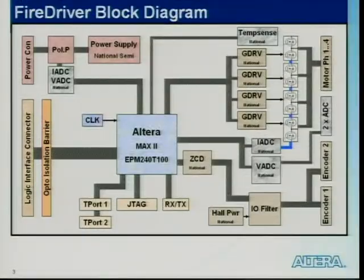Highest efficiency. Let's take a look now at the actual fire driver board block diagram. Steve, why don't you talk about this a little bit? I see another Altera Max 2 in the center there. Again, it's for I/O expansion. You can see all the different A to Ds that we have on there, and we only have one little connector off the far side. So we're really multiplexing the signals that come into the Max 2. And you can also see National's gate drivers. Oh, yes. Yep. We've chosen those there.